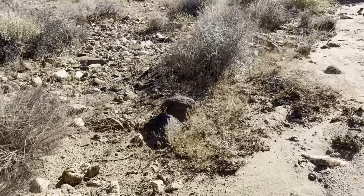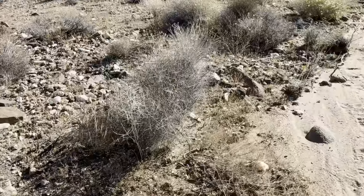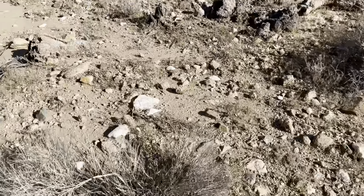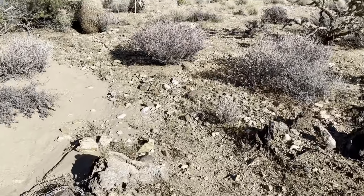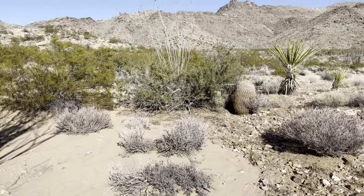So I've been following this wash for a little while, and I'm seeing quartz rock everywhere out here. Look at this. So we're gonna go further up this wash, see where it leads.